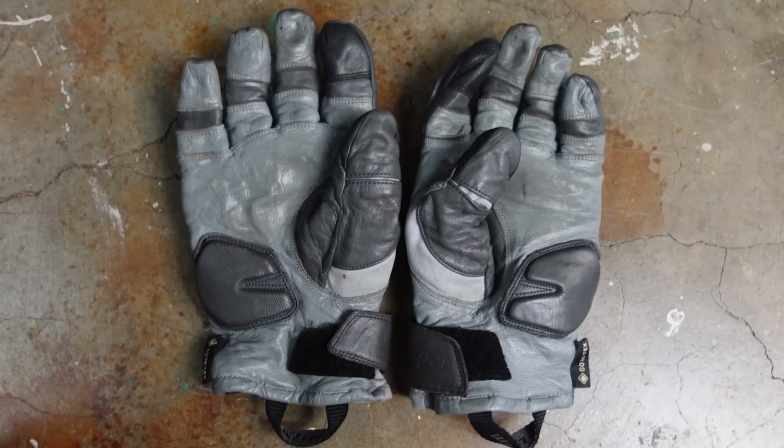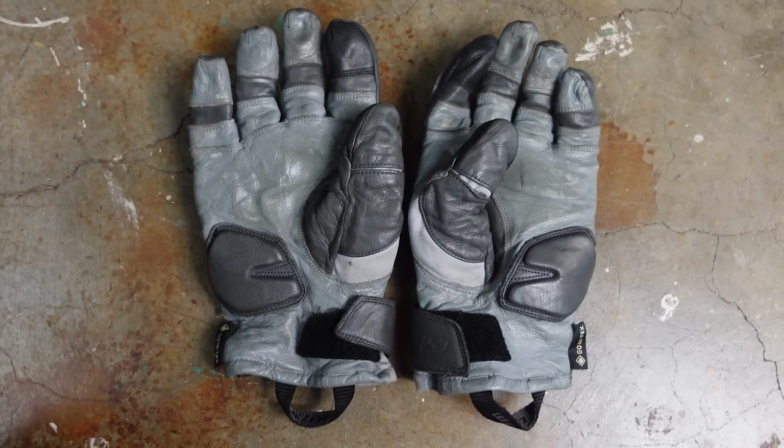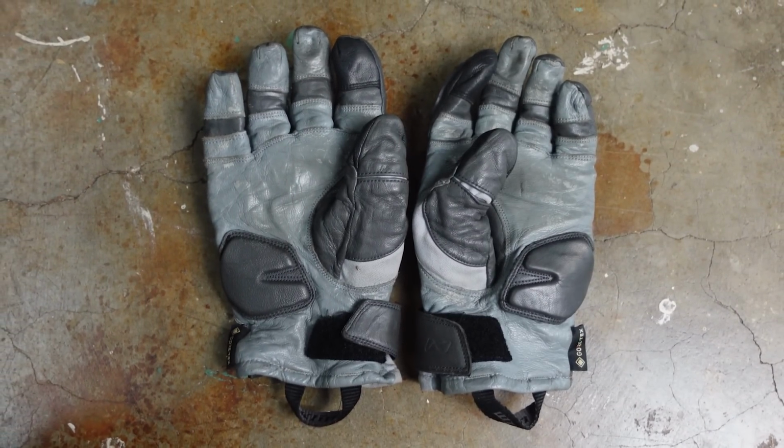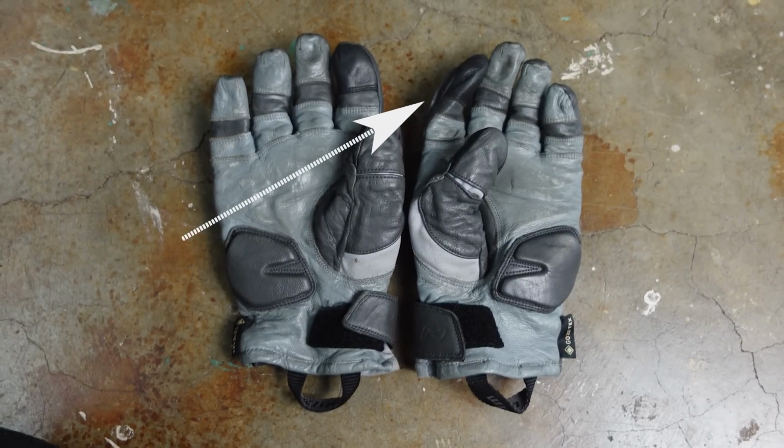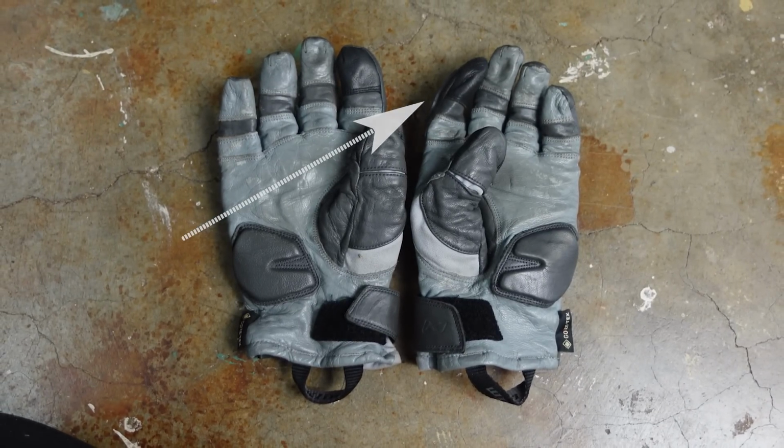I didn't replace these gloves because I still absolutely love them. They did everything that I needed them to. My hands were always dry. I especially love the little wiper that they put on the left forefinger of the gloves.